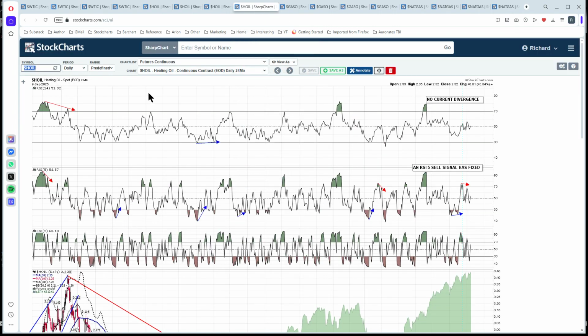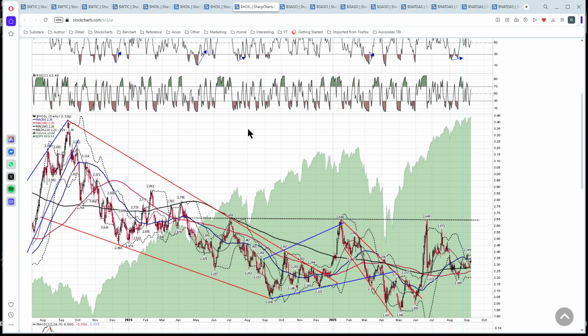Looking at the daily chart, we've got an RSI 5 sell signal fixed, not showing an awful lot of enthusiasm for making the target so far.